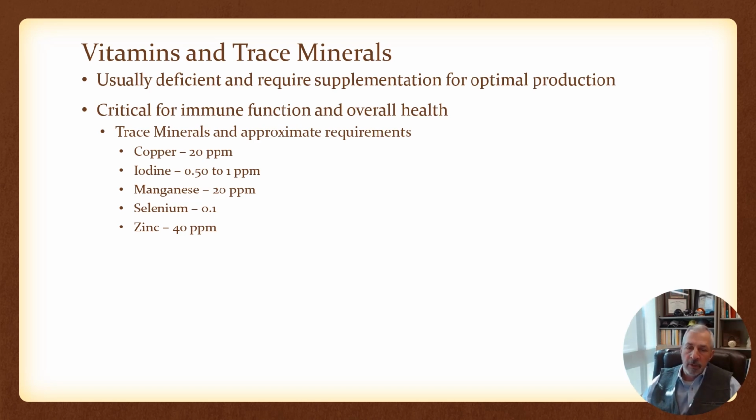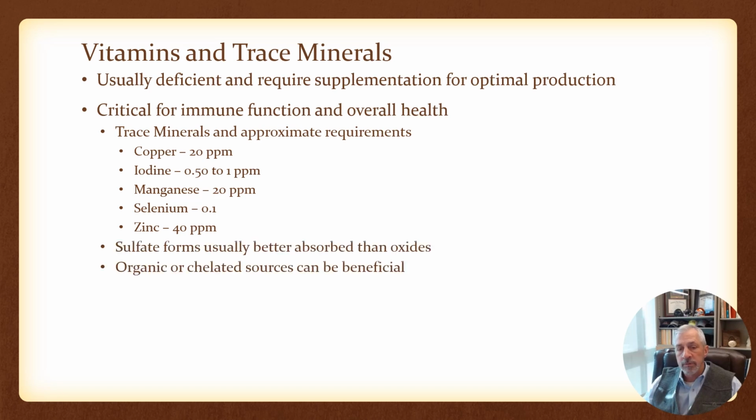The levels I've listed here are in parts per million, so you don't need a lot of them, but you do need to make sure that we've got levels at least as I'm showing here to cover all your trace mineral needs. There may be reason to feed some of these trace minerals at a little higher level. Again, these are just numbers that are in the neighborhood of NRC required trace mineral levels.